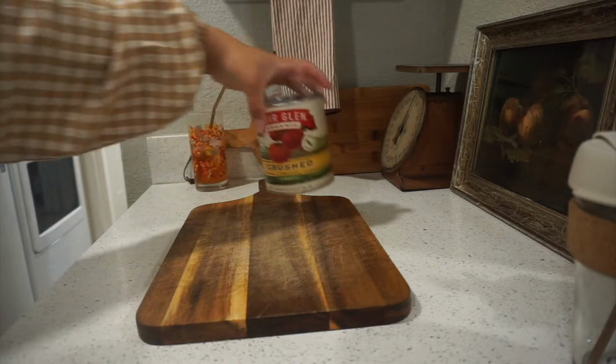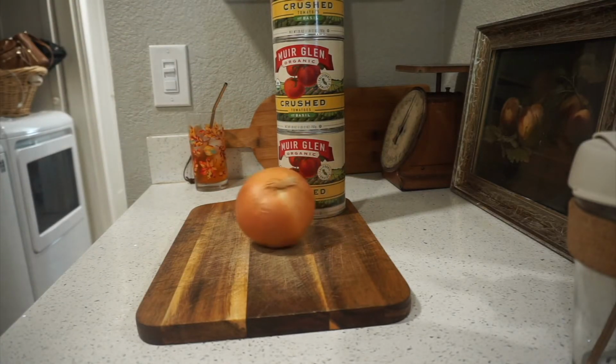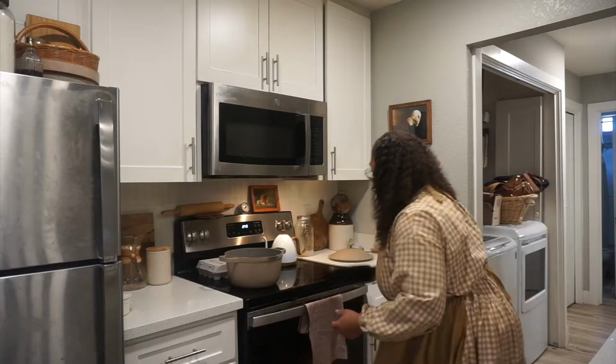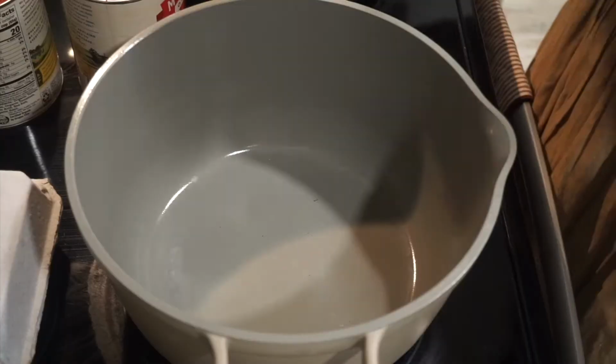Alright, so a few nights later we made tomato soup with grilled cheese sandwiches, and this is really yummy. I didn't film it, so I filmed this back in October, I believe. So here's footage of me making it, because I think I forgot to film it because I can't find the footage anywhere, but here you go. It's how I made it.